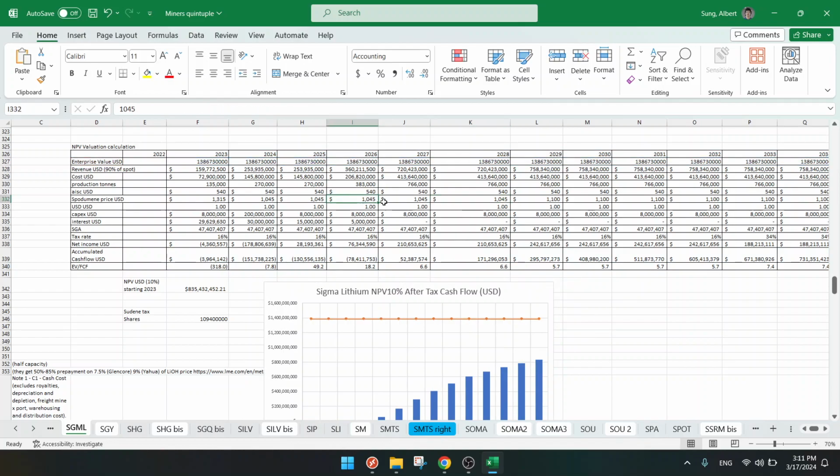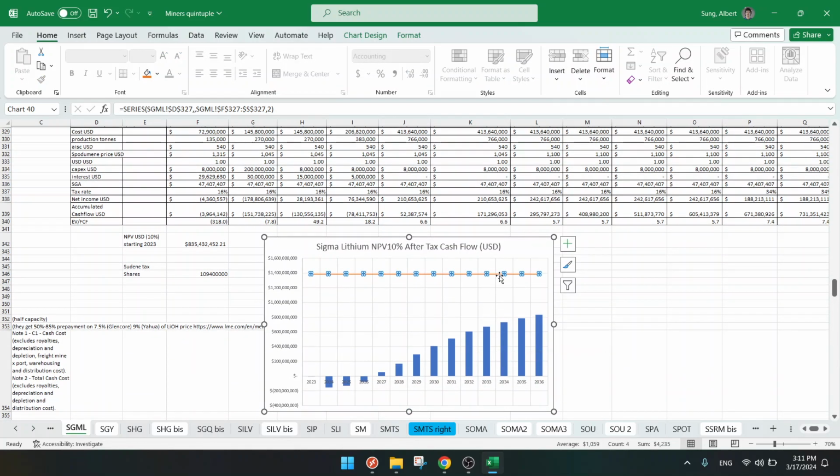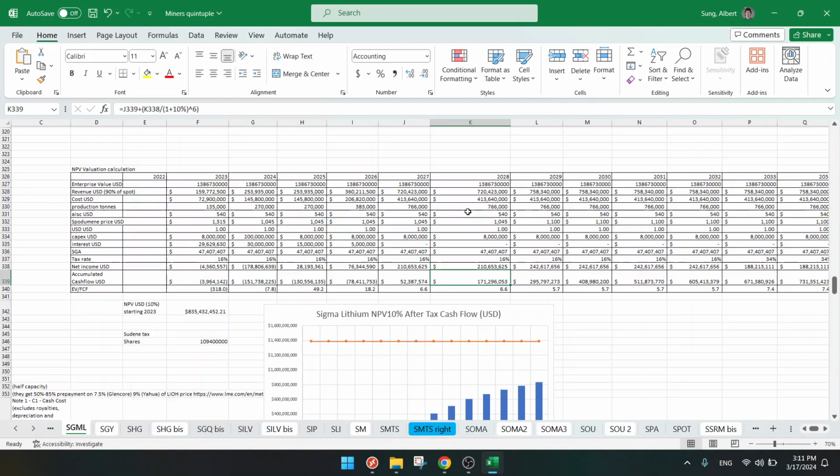And I don't see spodumene going up too much. So I still see it dropping like 20%. That's possible. 20% lower. That would give us this valuation, 1 billion. Yeah, 1 billion would be a good buy for me. 1 billion would be a safe buy, but not 1.4 billion. Currently, the cash flows are not good enough for me.